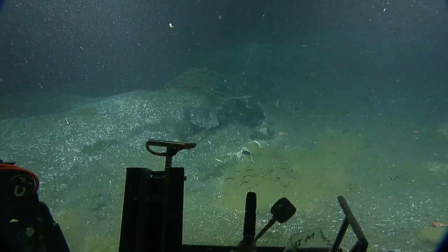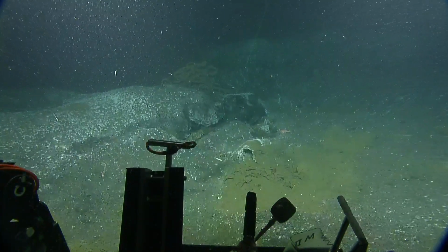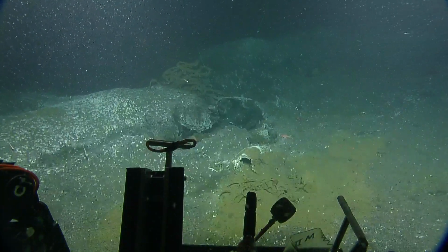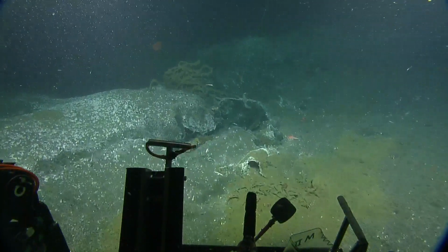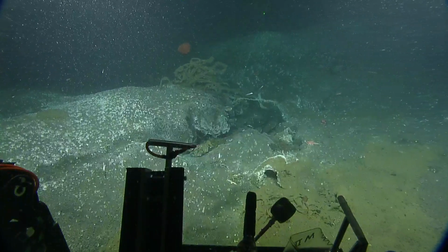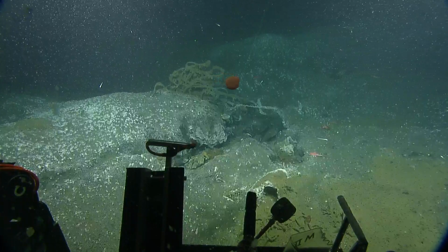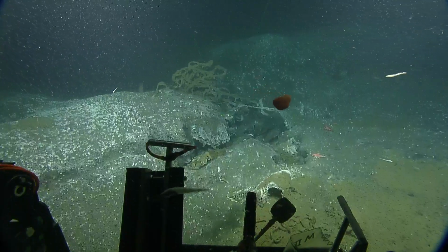Wow. What is that pile of line? Is that a different fishing line? I don't think the other one was fishing line. Maybe this isn't fishing line either. Can we zoom in, Ed? Yeah, coming in.